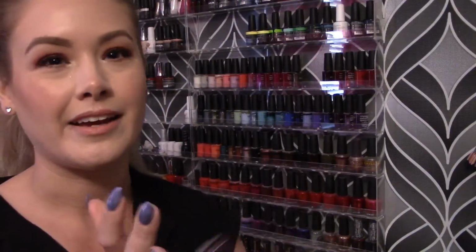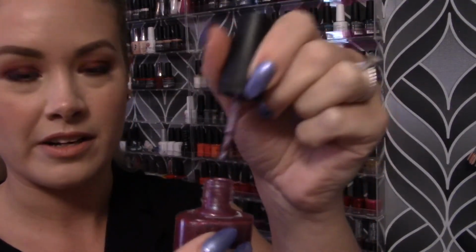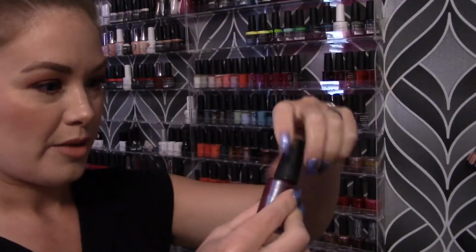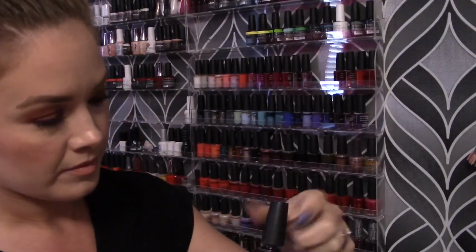Some of them, I have to shake them and see because they are a little bit separated. They might be okay for a couple more uses, but they're kind of on their way out. This is one of them. You can just see that it's a little bit thicker on the brush, but I'll keep this one for now. It's not so bad that I can't use it.